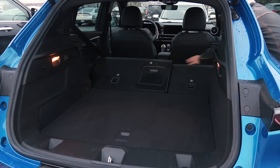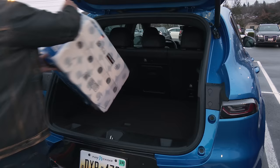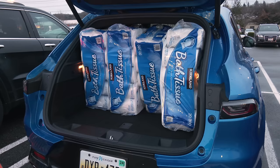It's not perfectly flat. If you're stocking up on TP or loading carry-on suitcases, they're about the same size, Tonale takes on five of them. At 23 cubic feet, it's about average in class.